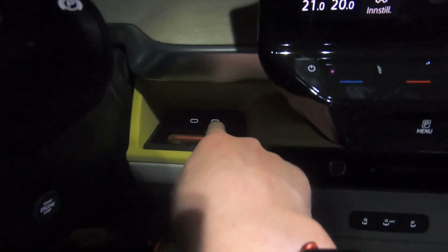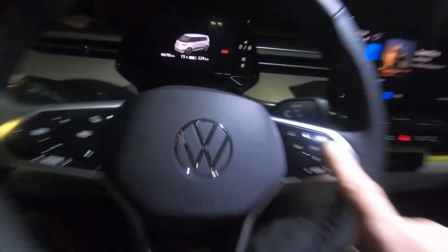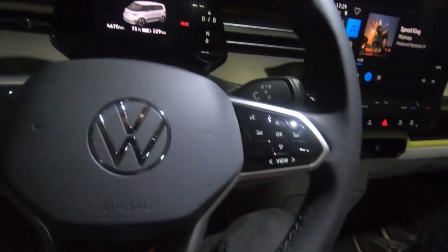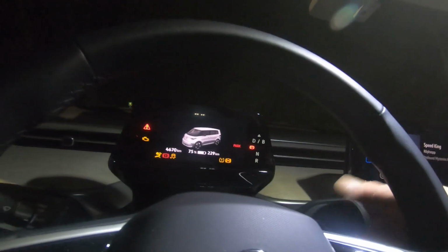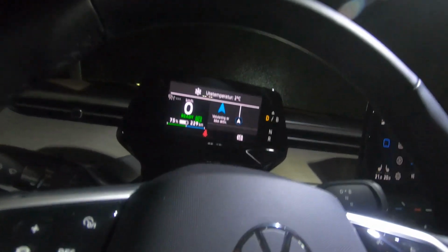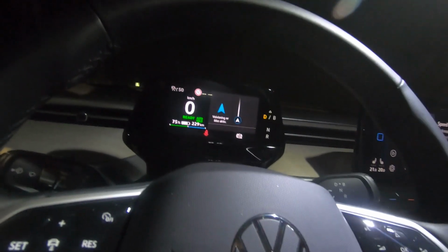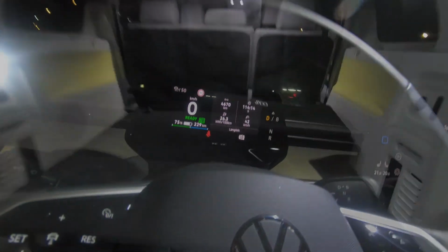Wireless charging, two USB-Cs, USB-Cs in the rear doors. Nice. This part here, it looks really nice. The piano black capacitive touch buttons, but they work and you get used to them, so that's fine. This little screen here, turn it on. I like this display. It's small, gives you what you need of information, and you can have your chips up here as well. It's all very nice.